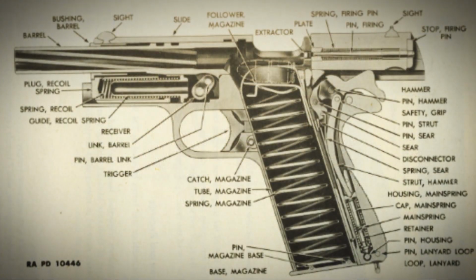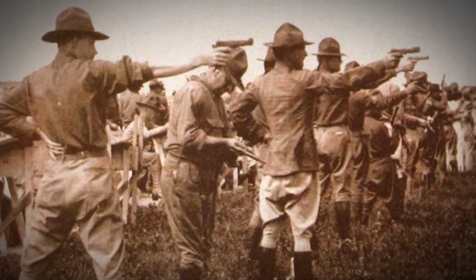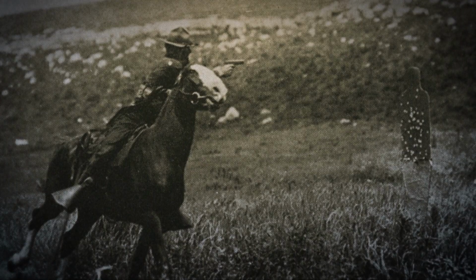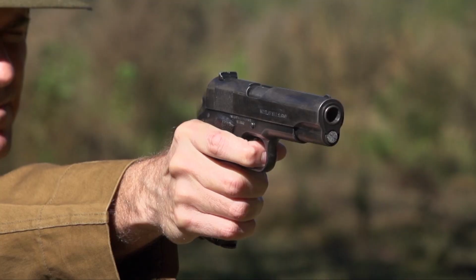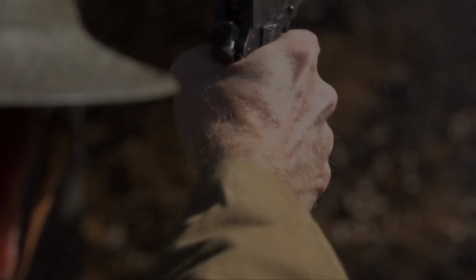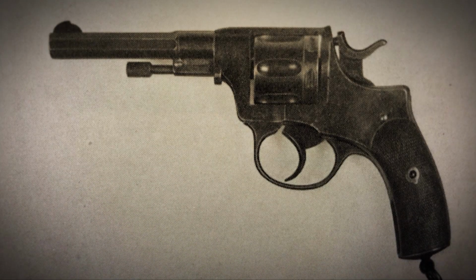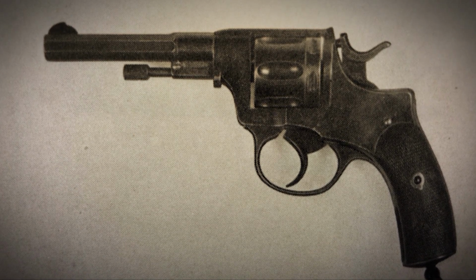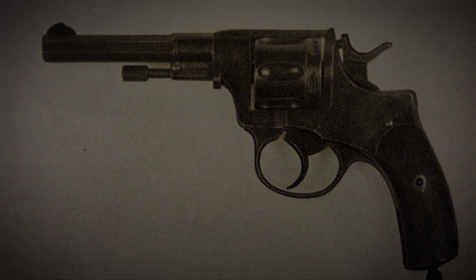They did a lot of research and development. They had the pistol trials of 1907 that went on for quite a while. And it took a lot of deliberation and testing to select the John Browning design in 1911. Well, the rest of the world was watching and waiting to see what the United States came up with. And the government of Norway was looking to replace their 1893 Nagant revolver with something similar to what the United States was looking for at the same time.